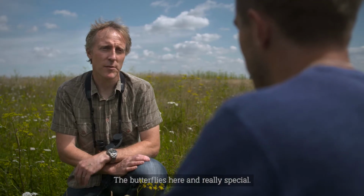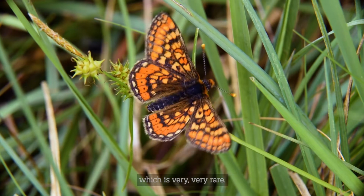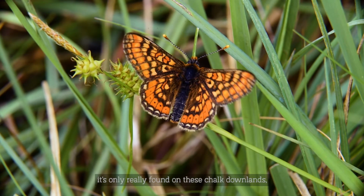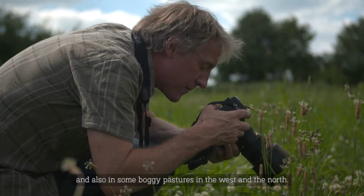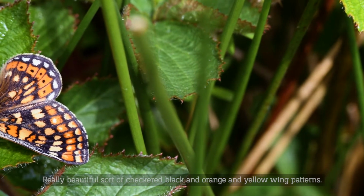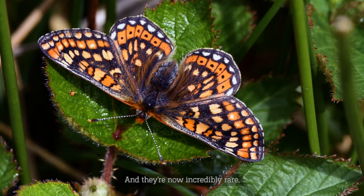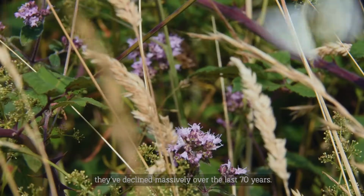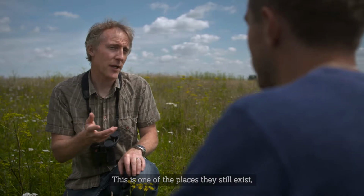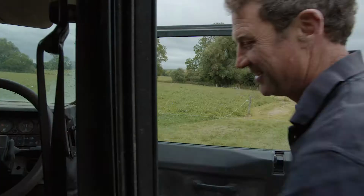The butterflies here are really special. They've got some amazing species. So they've got a thing called the marsh fritillary, which is very, very rare. It's only really found in these chalk downlands and also in some boggy pastures in the west and the north. And they used to be widespread across Britain. They're really beautiful, sort of checkered black and orange and yellow wing patterns. And they're now incredibly rare. They've declined massively over the last 70 years. This is one of the places they still exist, and they're breeding on this farm thanks to the way that Johnny farms.